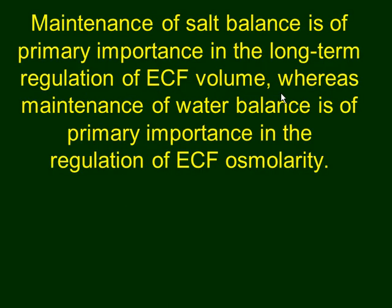And then salt's kind of the key to this whole thing. So regulating salt helps regulate everything else. We already knew this. If you bring in salt, you bring in sugar, you bring in amino acids. If you push out salt, you bring in potassium. If you bring in salt to your body, you bring in what wants to chase every solute? Water. So watch the salt. Where the salt's going determines where everything else is moving. So maintenance of salt is primary importance in maintaining blood volume.